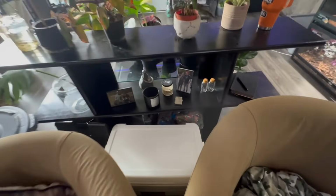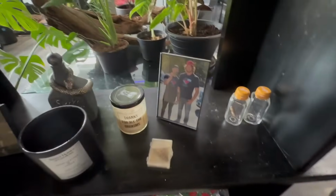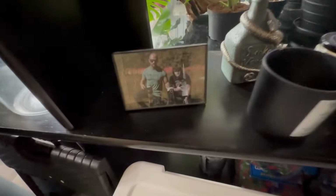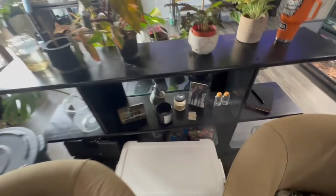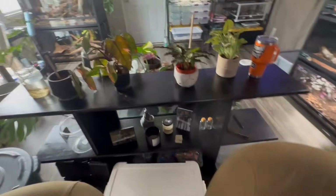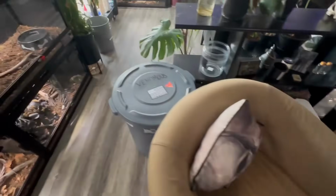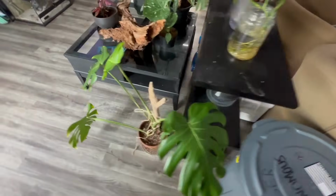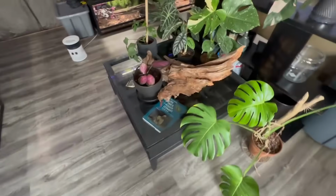Got some pictures. My boy Johnny down there, and then me and Bennett when Bennett was young and not covered in tattoos, you know, pre-tattoo life. And then we got some plants and stuff up here. I got some fangs and rattles over here. My venomous trash can.